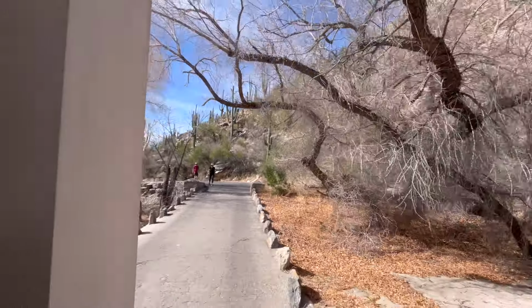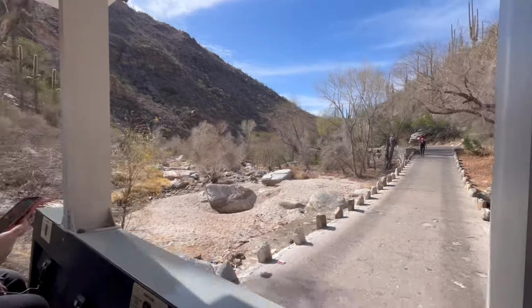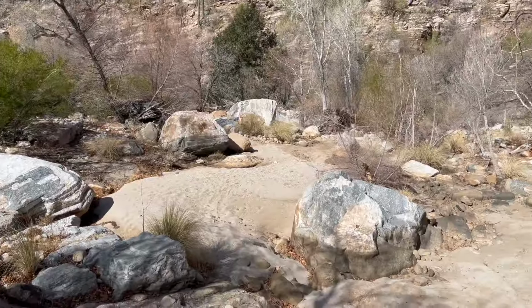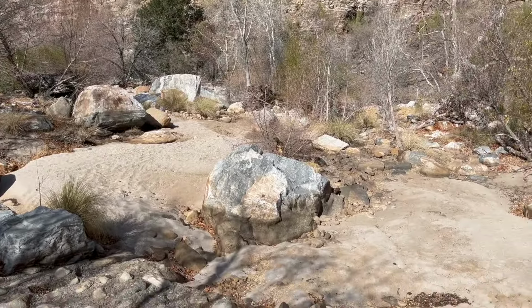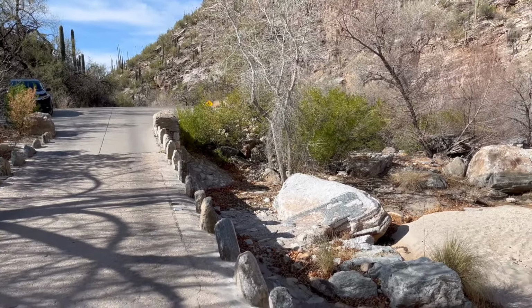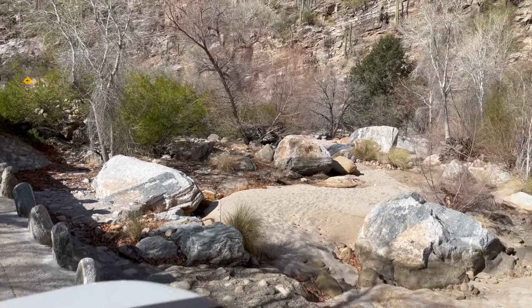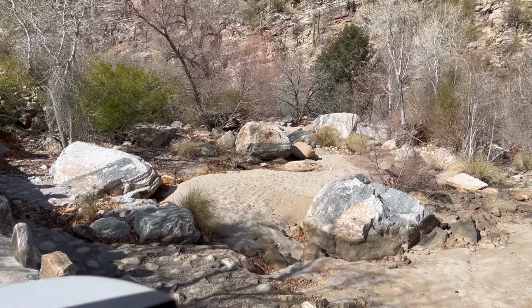So there's trees, because this is washed with water. Just regular trees. These things will turn into whole floods when they get rain, even miles away. They just fill it all up.